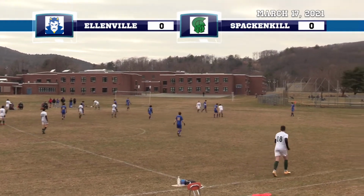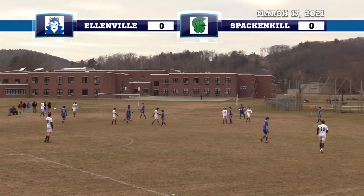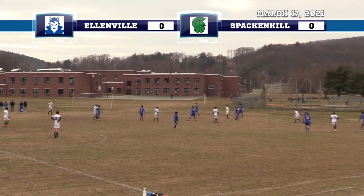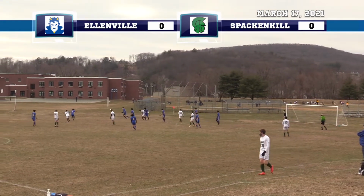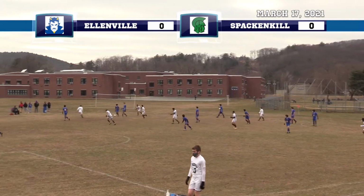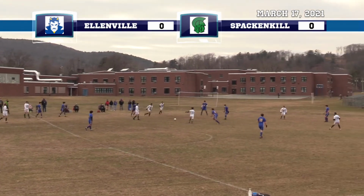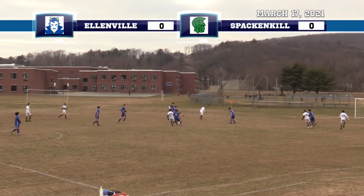Not too much danger other than that for the two keepers as we approach the 20-minute mark or so, about halfway through this first half. Temperature is dropping a little bit with a little bit of wind. Otherwise, not really a hint of precipitation in the air, which is good. No rain or snow, which makes my life certainly a lot easier when it comes to the broadcast, but it could be warmer. We're obviously not used to covering soccer games here in March.